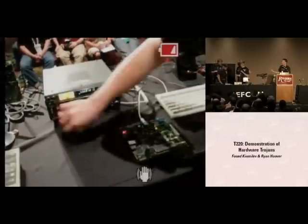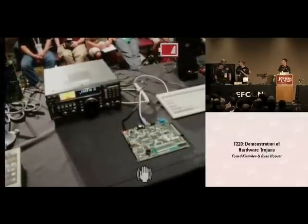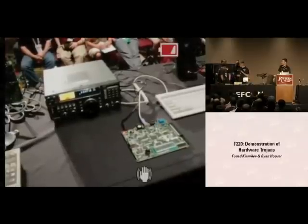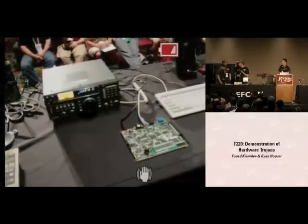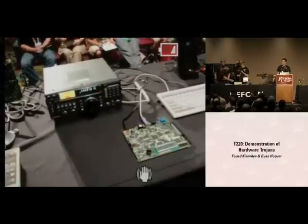And you can hear there's not even an antenna on there, and you can hear it pretty clearly from that far away, the signal being sent out, which is the AES encryption keys. So those are our Trojan demos.